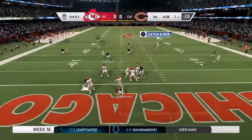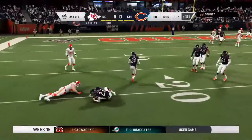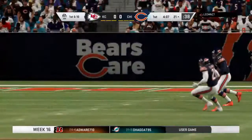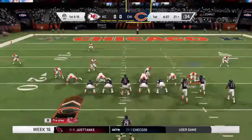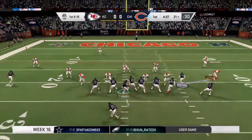Working from the gun, Mahomes. And his throw intercepted by the all-pro corner, Kyle Fuller. And his guys are going to take over at the 21-yard line. Kelsey, the intended receiver there. The Bears take over 1st and 10 at the 20.